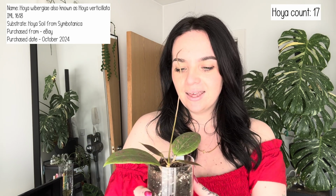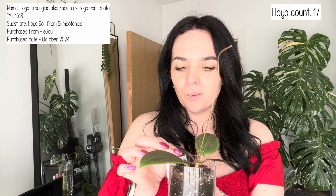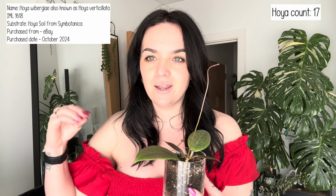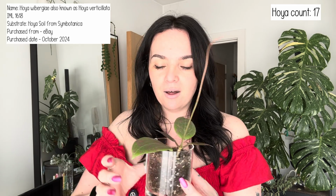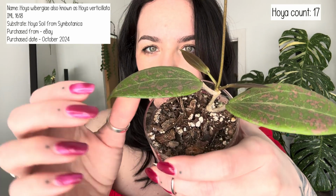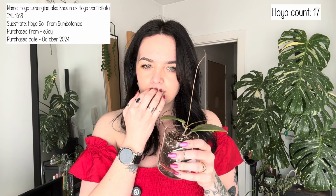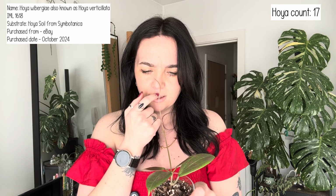Hoya Wilbur Gay, which I think is one I got off of eBay. Yep, October 2024, when I was doing my eBay and Etsy, literally scrolling any free given moment to see if there was any new listings for Hoyas. This one is done really well. It is in a soil substrate and I need to put some more water in there, but it's one that has, oh, has this got a different name? I have a feeling this might get called something else as well.